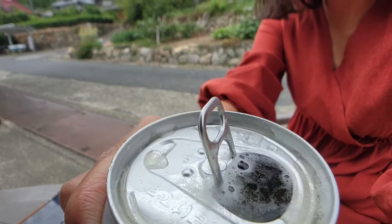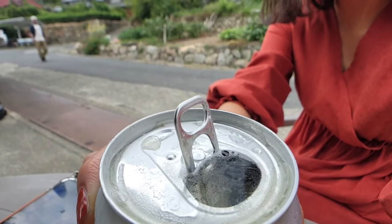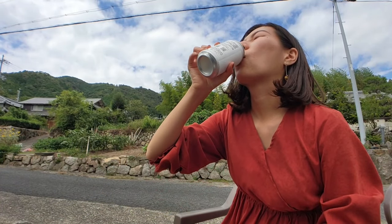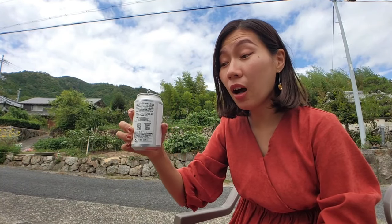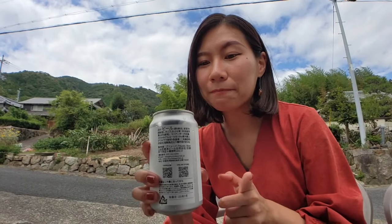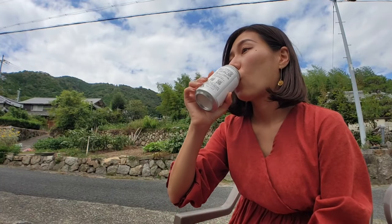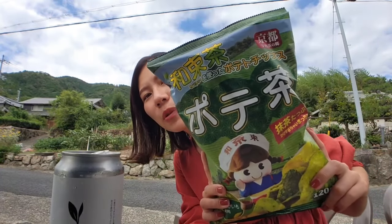How is the color? Just a little bit green? Light, super light green yellow. Ah, delicious. I can't smell green tea flavor, but it's not normal. The taste is like a super good craft beer. Mm, I like it. Okay, next, let's try green tea potato chips.